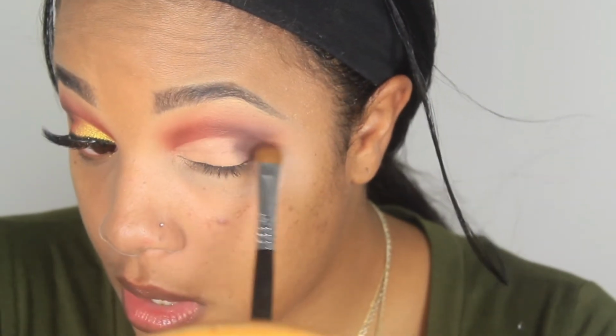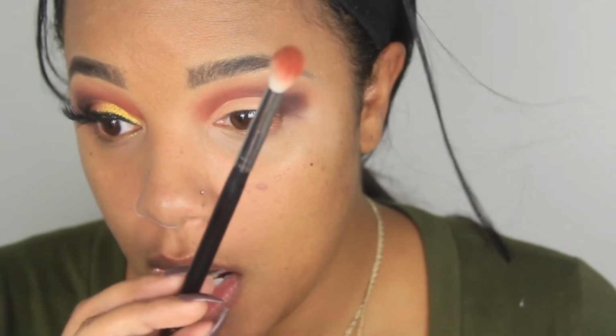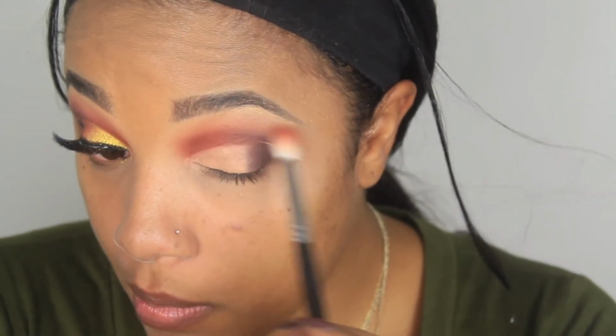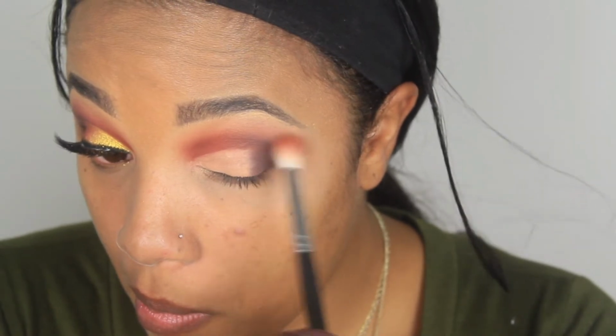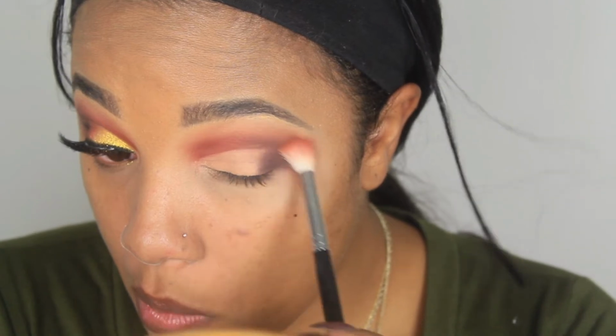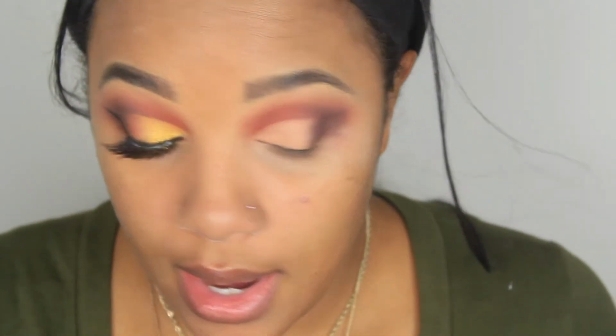So I didn't put it on the outer quarter of my eye, but I am going to add some of that dark brown on the outer corner, and I'm going to blend it into the concealer using back and forth windshield wiper motions, and then in small circular motions using the same brush that I used for the burnt orange. I'm going to go around the edges of the brown and just kind of blend it out so that it's not chunky and all over the place.